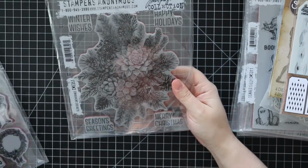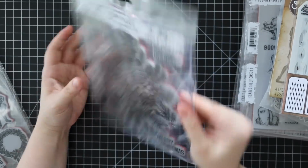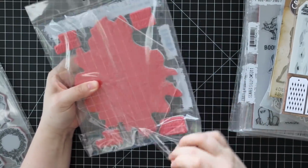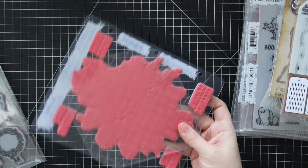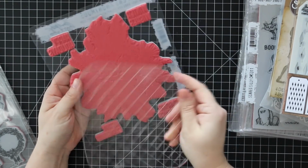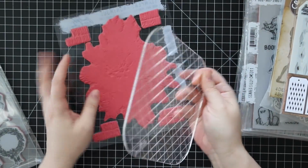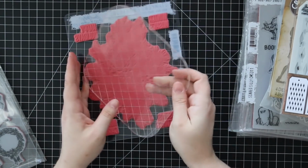So I got this one. This is huge. This is the Glorious Gatherings, and I wasn't expecting it, it actually comes with its own huge block. I didn't know it came with that, and that's actually really cool. I don't necessarily need the block because I have a stamp platform, but that's also still really cool. I might just keep this out to use with other things because that's so cool. Isn't that cool? And the grid lines on it, love it. So yeah, this stamp is massive.